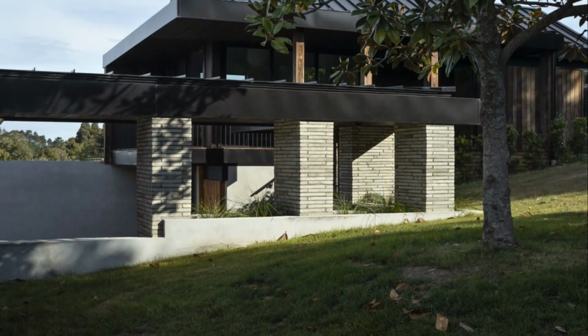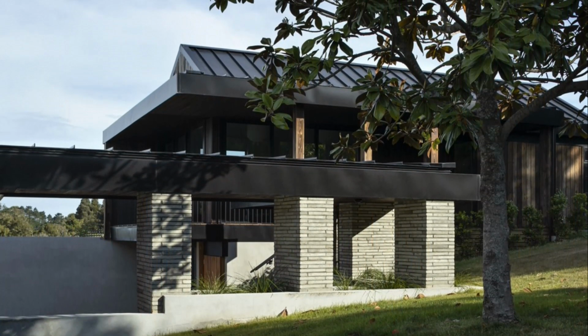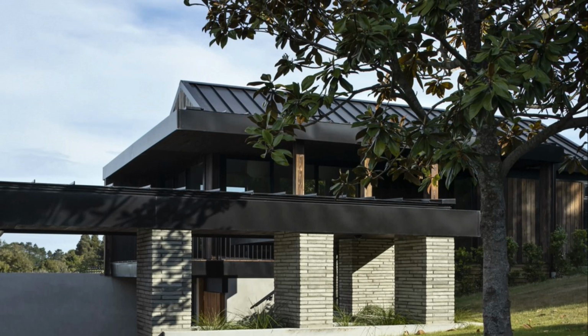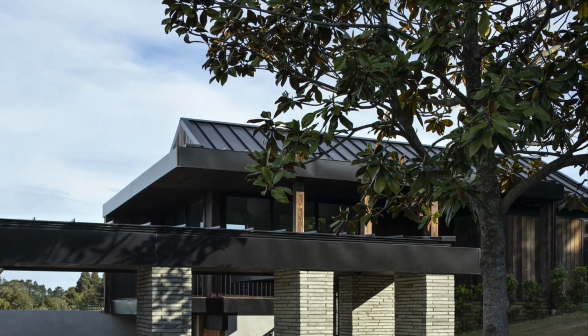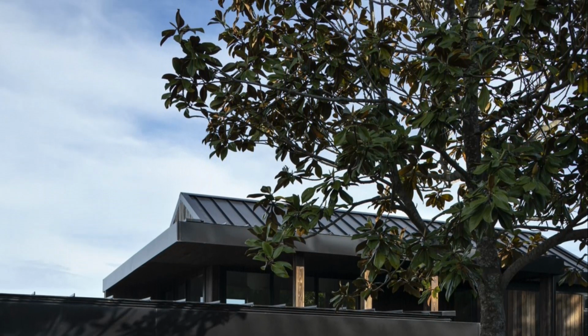The lower levels have been settled into the land, reflected materially by the use of Petersen bricks as the cladding. These handmade bricks maintain a human feel and scale, detailed to create solid, continuous planes both inside and out.